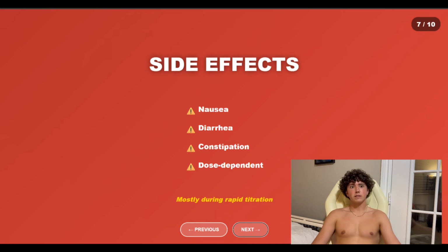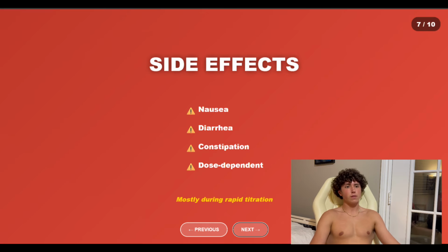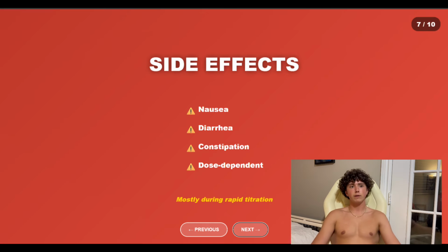So the side effects of retatrutide, there aren't many, but there's some that I will mention here. Like other GLP drugs, retatrutide has minimal side effects, and they're mostly GI and dose dependent. So common ones are potential nausea, potential diarrhea, vomiting, or constipation. These are really only seen when taking too high of a dose at first or titrating up too quickly.